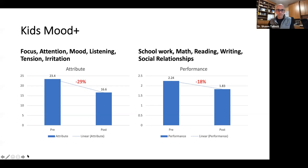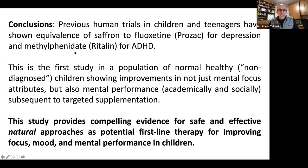So here are our conclusions. They're really straightforward because the data was so clean. Previous human trials in children and teenagers have shown equivalence of saffron to fluoxetine, that's Prozac, for depression, and methylphenidate or Ritalin for ADHD. We talked about that already. This is the first study in a population of normal, healthy, non-diagnosed children, that sweet spot I talked about before, showing improvements in not just mental focus attributes, but also mental performance academically and socially subsequent to targeted supplementation. So these kids did better on any measurement that we could look at using this very well-validated tool.